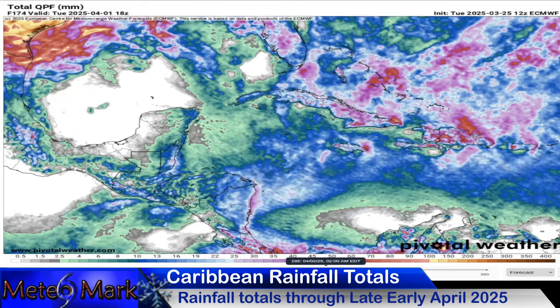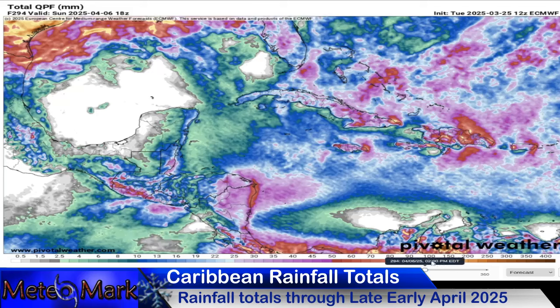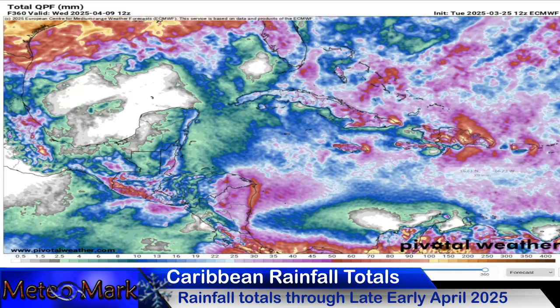And let's just continue through here. We go all the way through that first full week into the second week of April. Yeah, things are going to moisten up here. Central America does look a little bit drier, not as heavy, but the east coast of Nicaragua, north coast of Honduras, getting up towards, say, 50 to 90 millimeters.